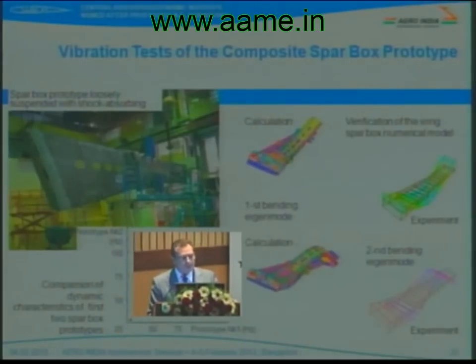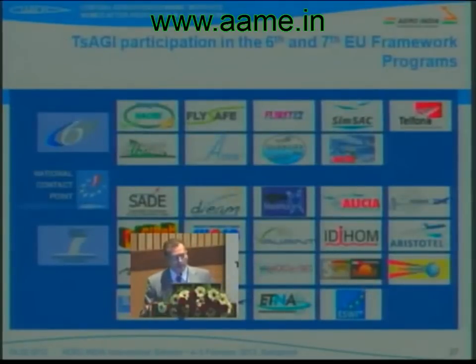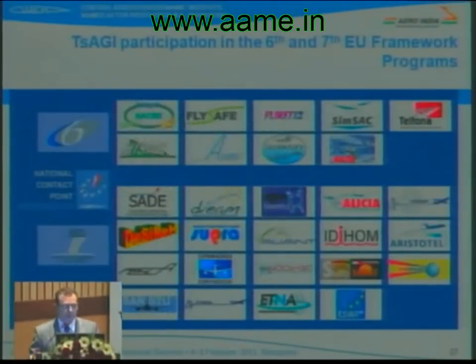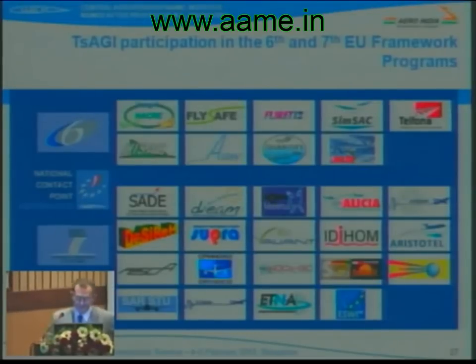Here is vibration testing of a full-scale wing prototype. And at the end, just a minute, I will mention the very broad international cooperation that TsAGI is involved in today. So we are quite deeply involved in framework programs in Europe together with our colleagues outside of Russia. And of course, we enjoy working together with our Indian colleagues here. And I think it's symbolic that the director of our sister organization, NAL, National Aerospace Lab, just talked before me.